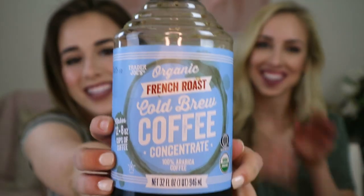In my section of Coffee Corner, I want to talk about the organic French roast cold brew coffee concentrate. It's my precious. I have a bit of a cold brew addiction, and here's why. It's basically cocaine, but without being cocaine. You're like Speedy Gonzales getting through the day with cold brew.